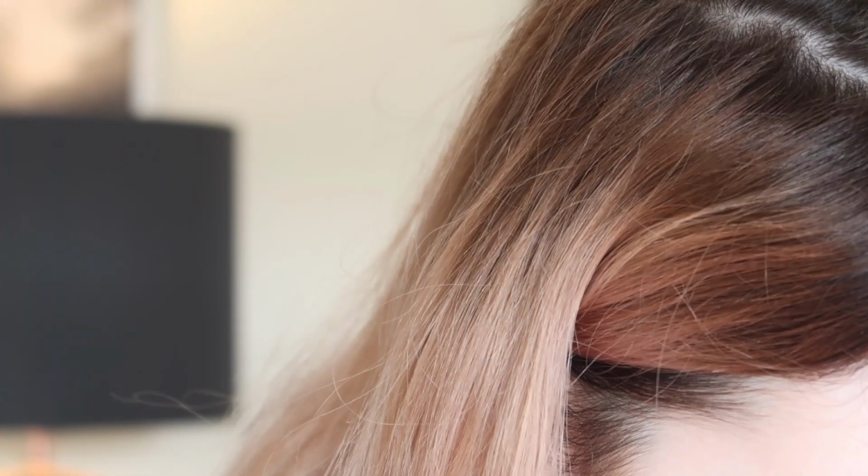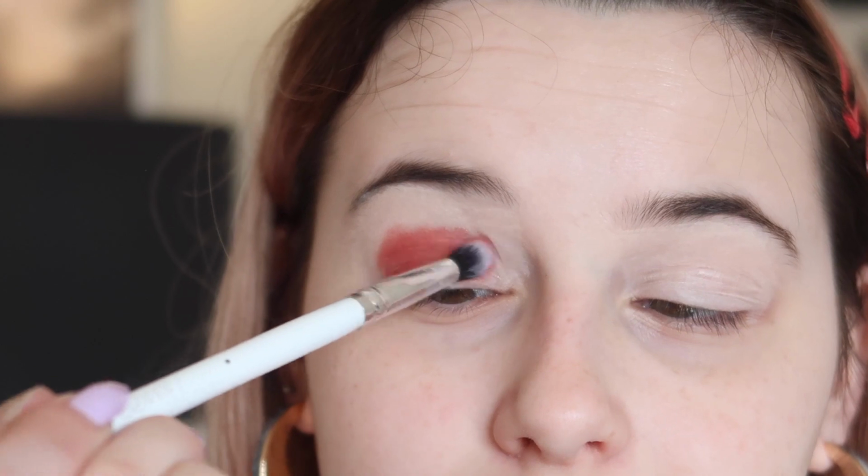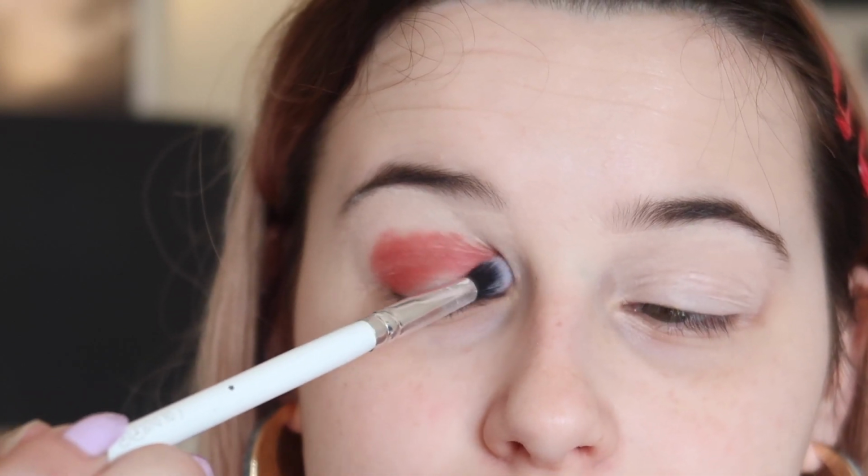I was expecting it to be one of those reds where it's not 100% pigmented and you have to build it up. But on its own, this works really well with just one layer.